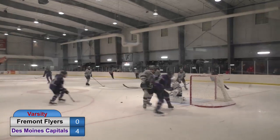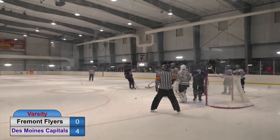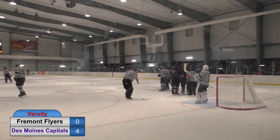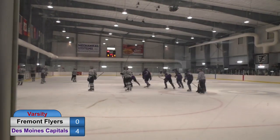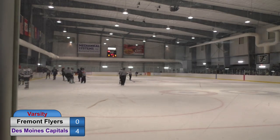Tipped in front off the crossbar, and that was tipped by Baxter. And we're going to get a goal! Who got that? Webb. Ryan Webb with the goal. Power play goal by the Capitals. Capitals up 5-0. I was kind of looking the opposite direction as the play came down.